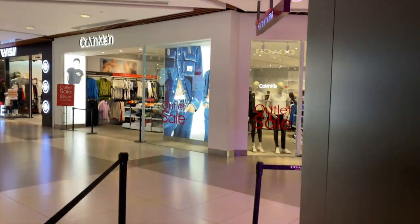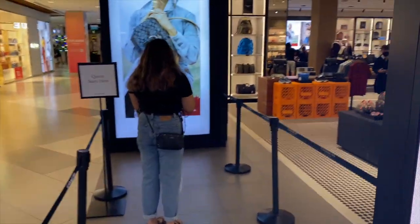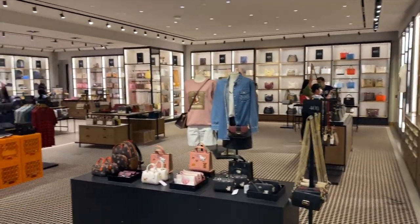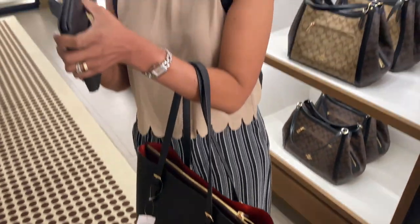Of course, the Coach store is a little bigger. So you can see, guys, most of these marked prices were further discounted.